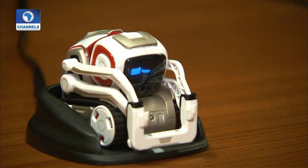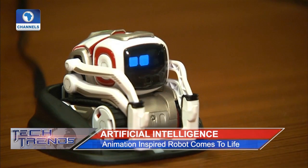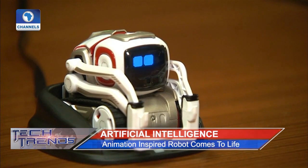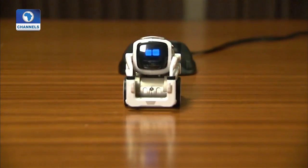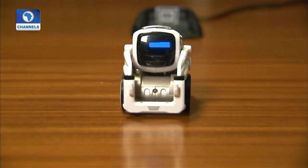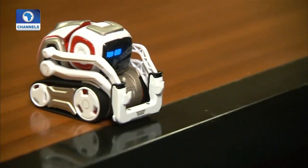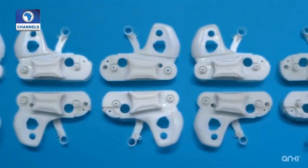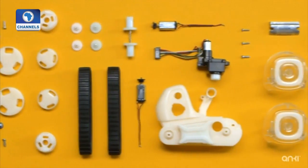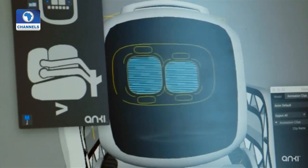A new palm-sized robot is competing to become a favorite toy, equipped with a cheeky personality and hopes for a possible future entertainment franchise. Cozmo, a palm-sized microbot armed with sensors, motors and visual capabilities and controlled using a smartphone, is the latest production from San Francisco-based robotics startup Anki.